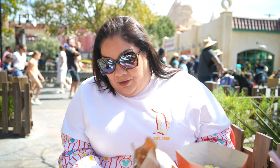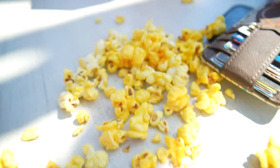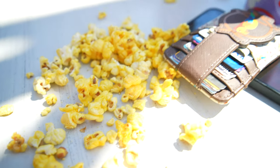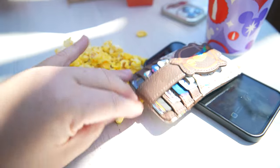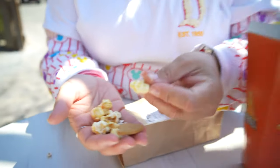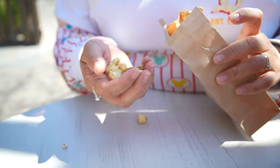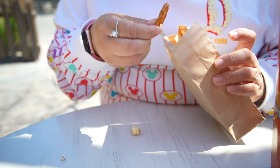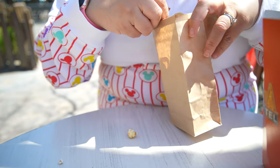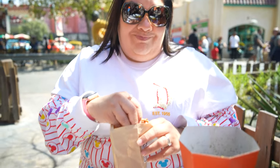So you have a caramel popcorn, you have popcorn all over the table. Who did this? I'm a horrible person. At least it's on the table. All right, so there's honeycomb cereal, all the different popcorn, cookies, pretzels. I think that's all it is, really. It's just those, yeah, that's it. So, all right, real quick, just because it's getting windy, we're gonna clean this up real quick.